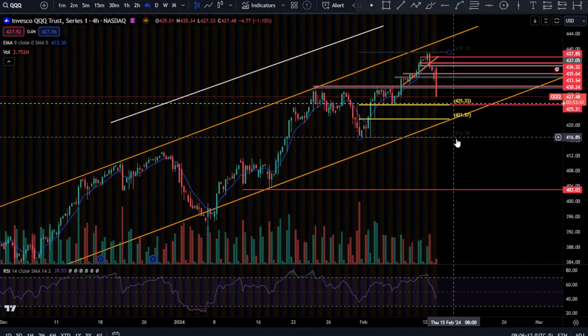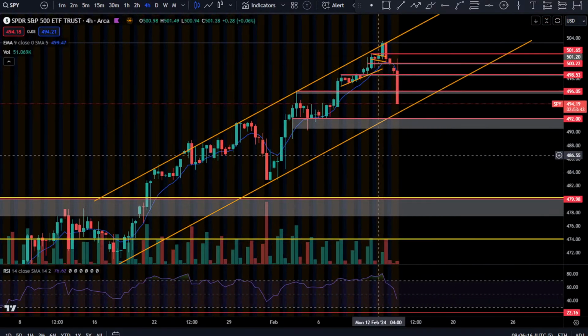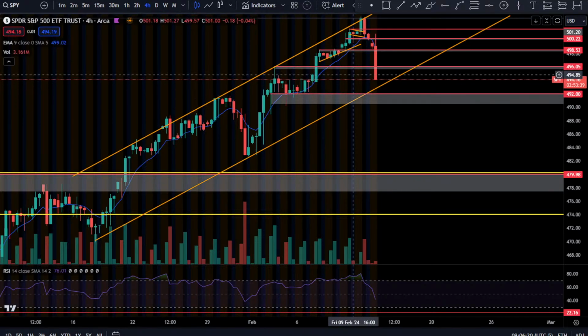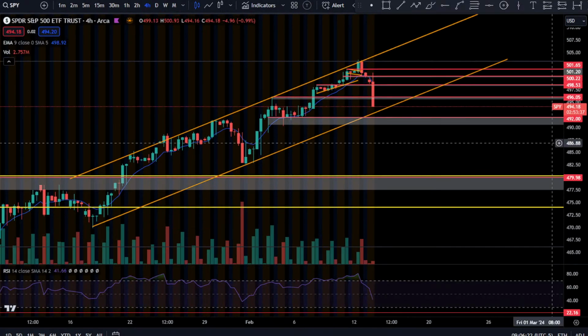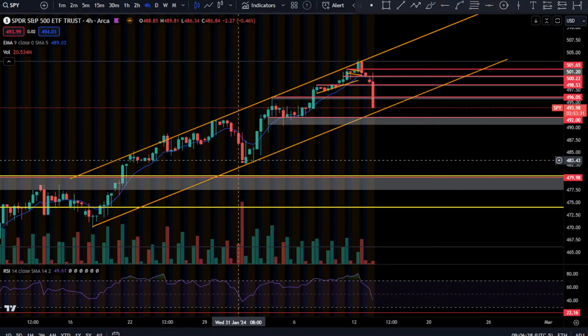On SPY, it's literally right here. You're going to have dual support. You're going to have your trend line support as well as your horizontal support, your demand zone down there. But I will say you have a big, fat, nasty red bar. The last big, fat, nasty red bar you had, you ended up just getting it bought up.